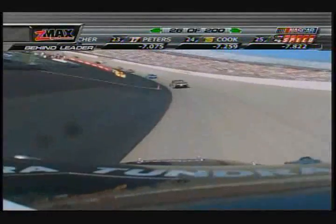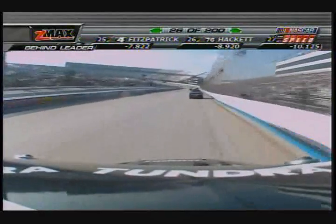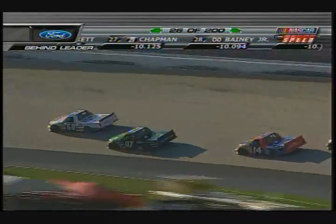We heard Mike Skinner's onboard, how he had to pedal the throttle up off that corner. Skinner's currently running in the 16th position. So we got about 20 laps before our competition yellow. It'll be interesting to see how far he can get back up through the field.